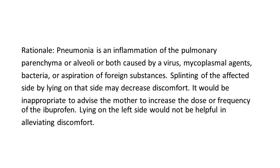Rationale: pneumonia is an inflammation of the pulmonary parenchyma or alveoli or both caused by a virus, mycoplasmal agents, bacteria, or aspiration of foreign substances. Splinting of the affected side by lying on that side may decrease discomfort. It would be inappropriate to advise the mother to increase the dose or frequency of the ibuprofen. Lying on the left side would not be helpful in alleviating discomfort.